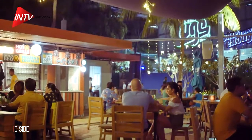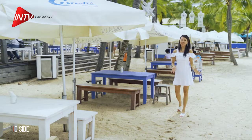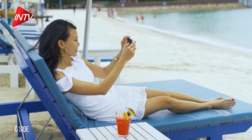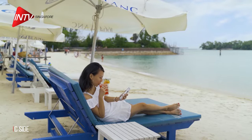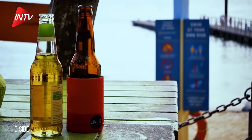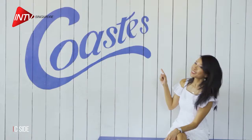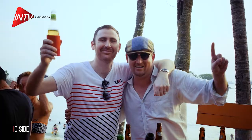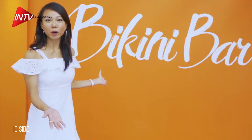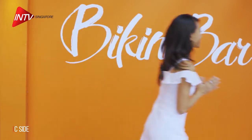There are bars, and then there are cool bars by the beach. Singapore is a tropical island, and if you want to make the most out of the trip, be sure to soak up the sun and dip your toes in the sand with an ice-cold beer or cocktail in your hand. I'm now at Seaside Siloso Beach, Sentosa, where you'll find a collective of bars such as Sandbar, Coast, and Bikini Bar, breaking the charm and rustic beach afternoon vibe, where the legendary quarterly beach party Bikini Rocks is held. Let's check it out.